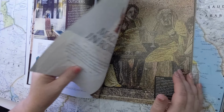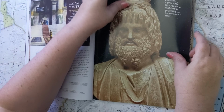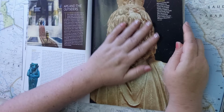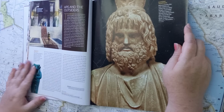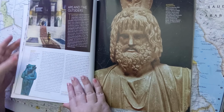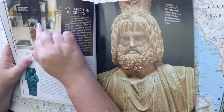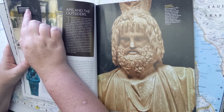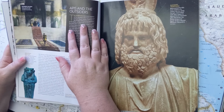Oh, that's the last page. Let's see, this is a statue of Serapis, the underworld deity here, looking very Greek, huh? A depiction here of this person consulting the bull. No, that's not just any person, that's Alexander the Great, it says, visiting the Apis bull in Memphis. Well, that's pretty epic. Wow.